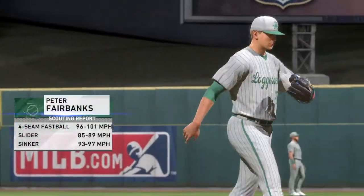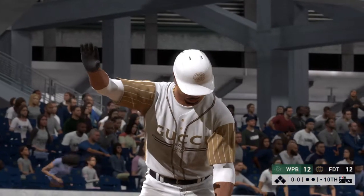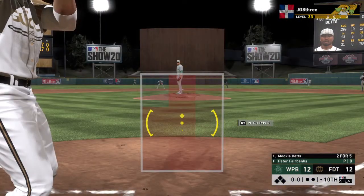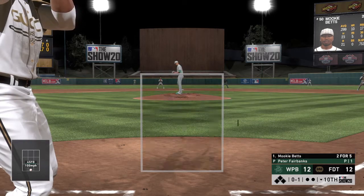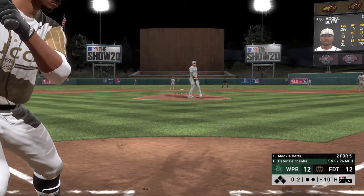Peter Fairbanks comes on to start the home 10th, and he's just hoping to get this one into the 11th inning. Ready once again, Mookie Betts. He'll start things out here in a tie ball game. Good fastball down around the knees there, taken for a strike. Whew, that was some gas. Triple digits on the radar gun.